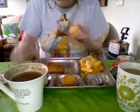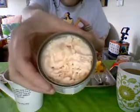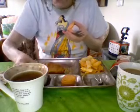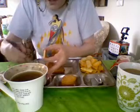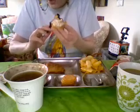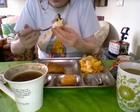Oh yeah, I didn't show you. See, you can see it's actual shreds of chicken. It's not, you know, a formed meat slurry. This is actual pieces of chicken that are covered in this white mayo-like substance. There's nothing else in it. It's just the mayo and the chicken.